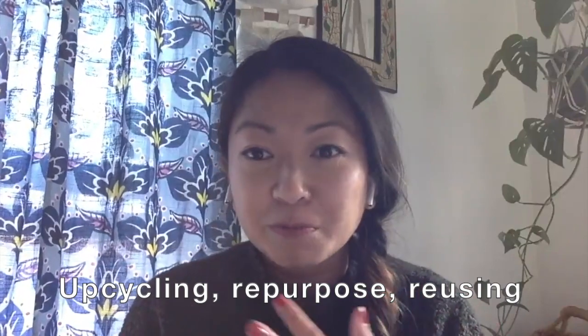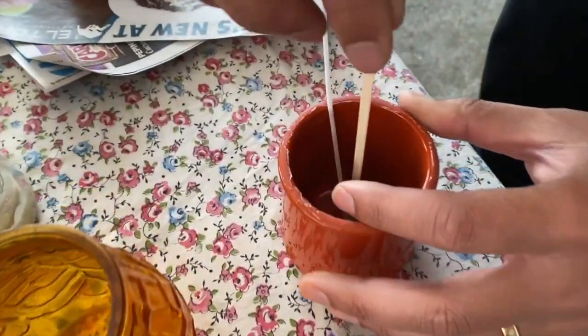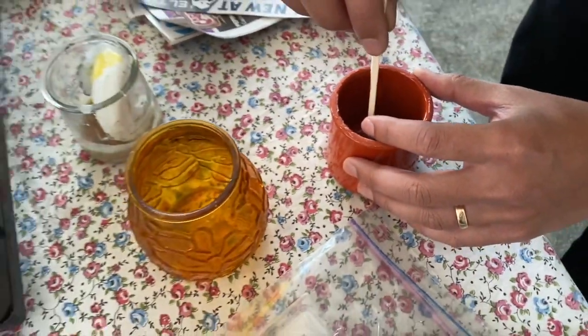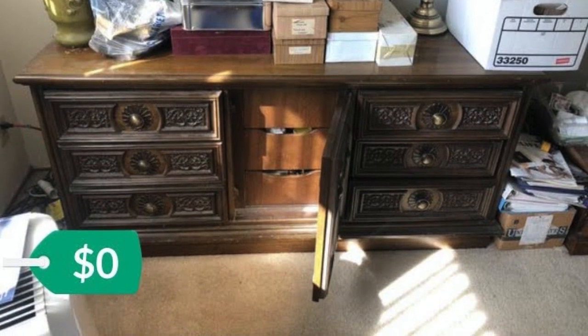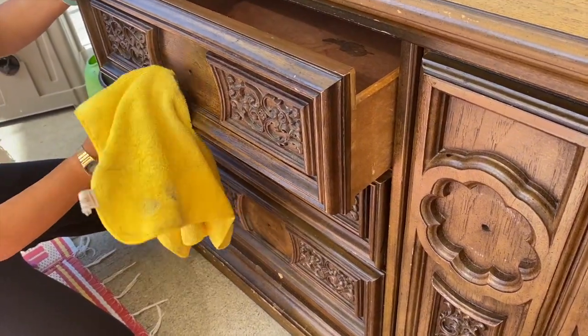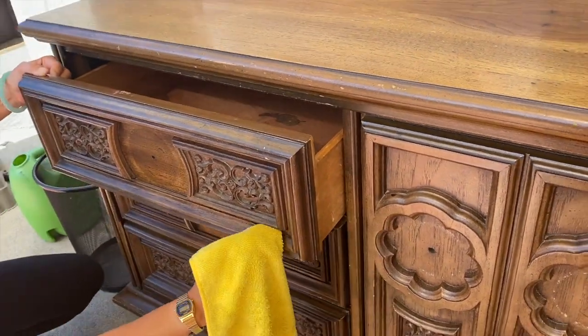So going back to the basic concept of eco-friendly sustainability, it's going back to the basic 3 R's, which is reduce, reuse, recycle. So with EcoMonster, we're always trying to find ways to repurpose. That's probably my favorite: upcycling, repurposing, reusing, using materials that already exist rather than purchasing brand new, and what can you do with that? And so this was the perfect project to go out and find furniture that's being disposed of and to turn it into something that I can cherish and use for years to come.